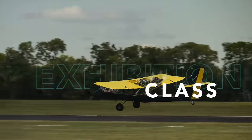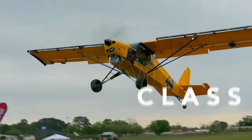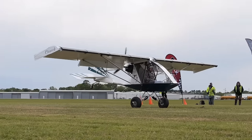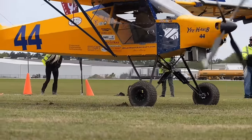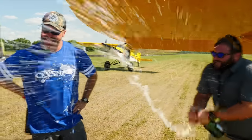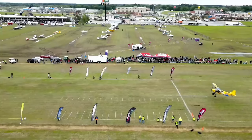The exhibition class is for those planes with multiple engines, and finally, the stars of STOL come out, the unlimited class. These pilots are competing for the big bucks. You'll see two different strategies in this class: super light aircraft or aircraft with high power to weight ratios. Throughout the season, each pilot will be gathering points after each tour stop. For the 2024 season, we have a total of 10 stops, of course ending with our legend aircraft Lone Star STOL, where we will crown the 2024 class champions. It all kicks off today.